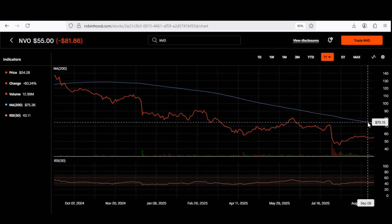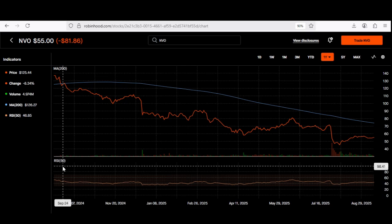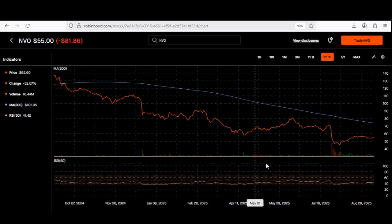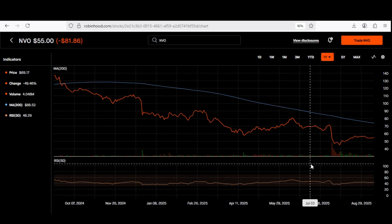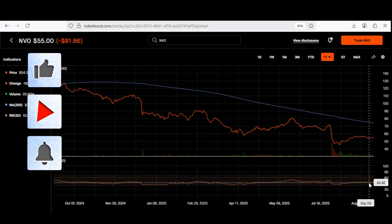Secondly, what I like about this chart is the RSI, or the relative strength index. You can see that at the bottom here, RSI. This momentum indicator helps us determine whether a stock is overbought or oversold. Currently, the RSI of Novo is around 43, which is good in my books. Anything below a 50 RSI going towards the 30 RSI tells you that the stock is going towards oversold territory. So I also like to pick up good stocks where the share price is below the 200-day moving average and it has an RSI below 50.